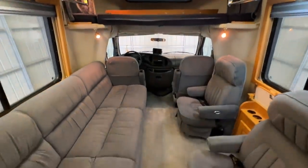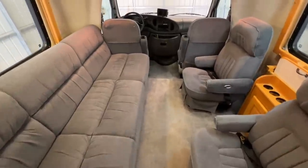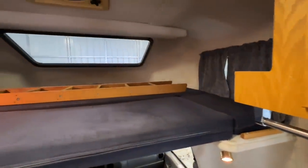1998 with 115,000 miles. I'm going to call this thing around a 7.5 to 8. The outside shined up pretty well. The stripes do have a little bit of fading and cracking. Nothing too drastic. Bunk up here is going to sleep two people.